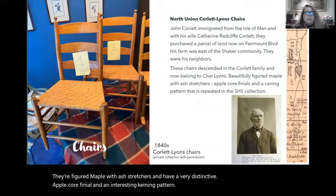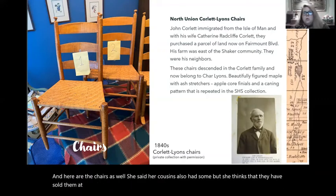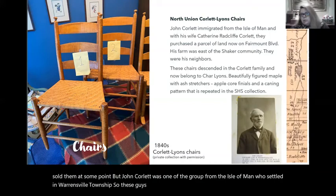And here are the chairs as well. She said her cousins also had some, but she thinks that they have sold them at some point. But John Corlett was one of the group from the Isle of Man who settled in Warrensville Township. So these guys were the neighbors of the Shakers.